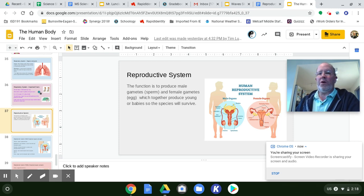Today, we're going to learn about the last of our 11 organ systems in the human body. And this one is the reproductive system. This will combine some learning from previous human organ systems that we've already learned about, but also from our genetics unit before. So it combines a lot of learning, which is why we're doing this one as our last one. So let's get started right away.